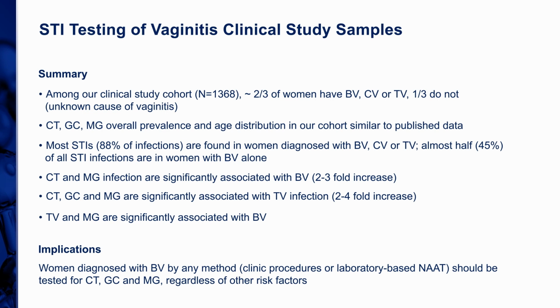Thinking about this reflex testing algorithm and considering the data that's been presented, I feel like this would be at least a good study to conduct, and if not, even putting into practice right now would maybe benefit our patients. So I'll take any questions you might have, and I appreciate your attention.